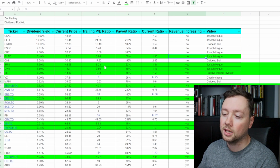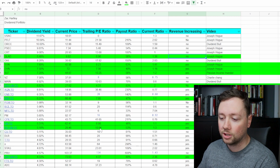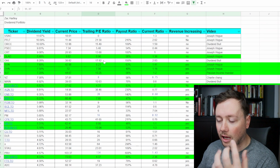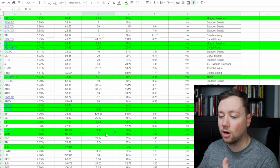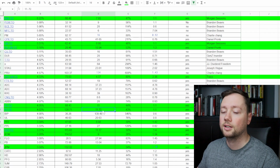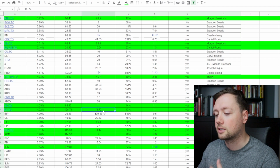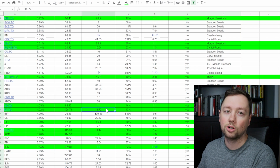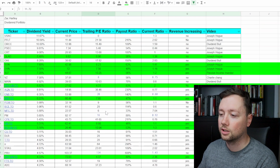After that, I wanted a PE ratio that was at least reasonable. You can see the highest PE ratio out of anything I've selected here was maybe 11. So everything on this list has a PE ratio below 11.72, which in my mind is oversold already. It's a really good deal, and if a company is generating 11 times price to earnings or better, I think that's a really good deal right away.